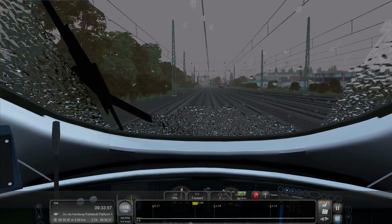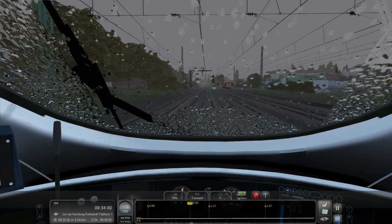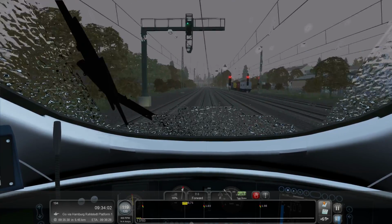Right, how are we doing? 118, which is very nice. Sort of holding 118, holding it quite nicely actually. 119, there we go.